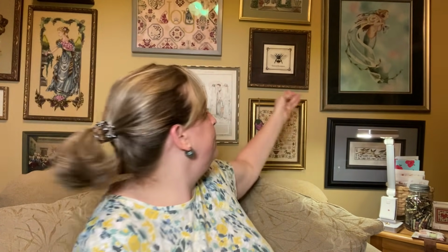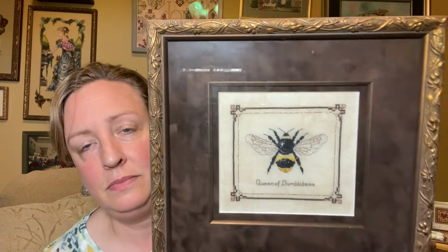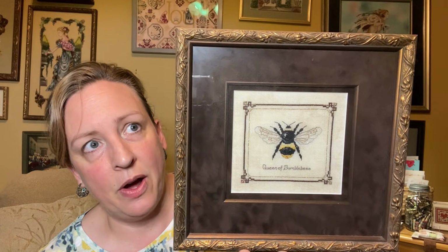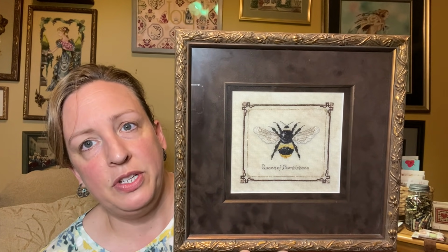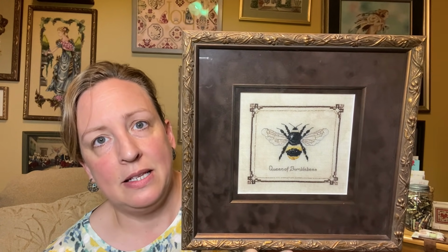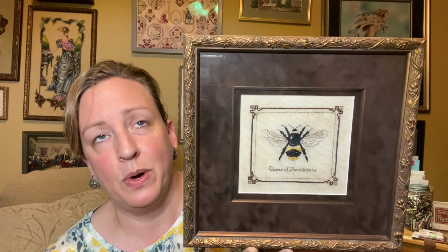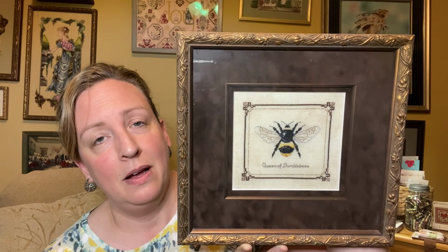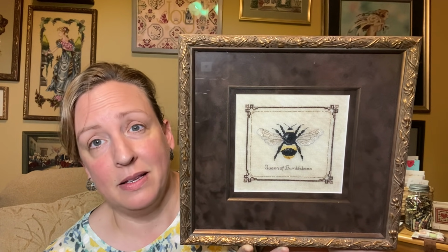And then I got a question about this one. This is Queen of Bumblebees, and this is on a velvet mat. This is by Terrence Nolan. I don't know if this one was done under Professor Fisbee. I think it was. He did a set of releases of patterns by Professor Fisbee, which was imaginary. But it was all with bugs. Like in the Victorian era where people would have insects in shadow boxes, it's along that theme.